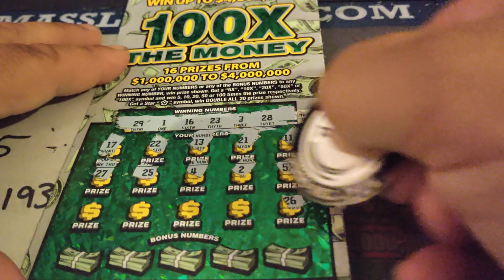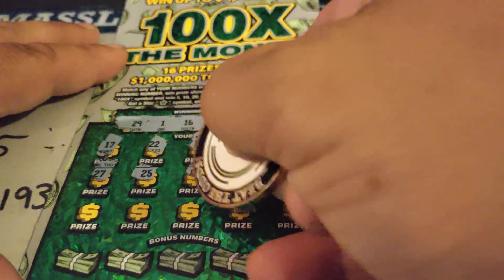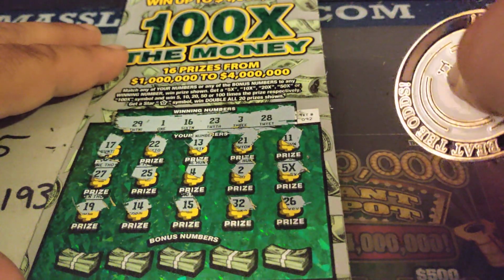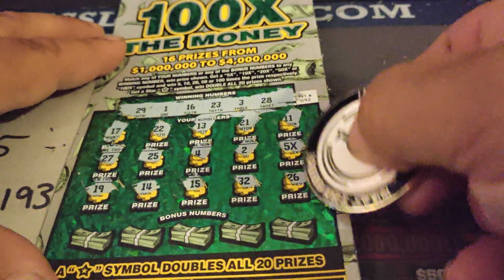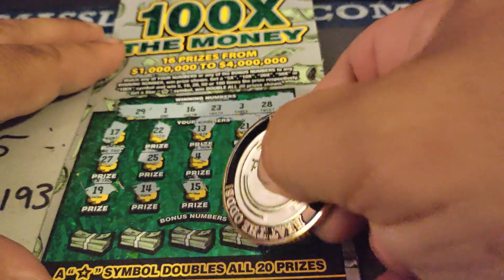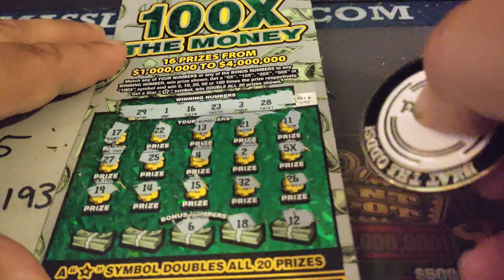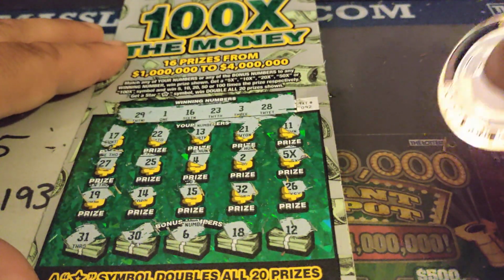Let's see. 26. 32. It's a 15, a 14, and a 19. None of those are there. The bottom row, the bonus numbers, additional numbers they give you for nothing: 18 and 12. No good. It's a 6, a 30, and a 31. Just the 5X symbol.